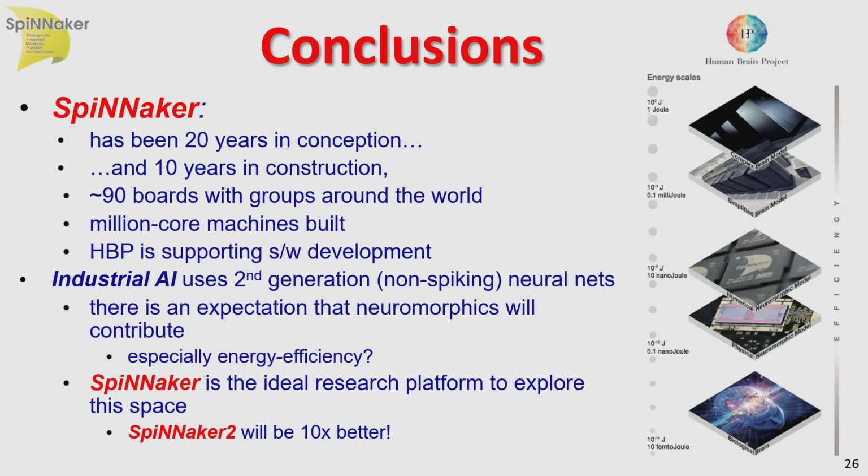While we've been building this machine over the last 10 years, there's been this huge transformation of industrial AI using second generation, i.e. 1980s, non-spiking neural nets. There's a growing expectation that neuromorphics will have something to offer to bringing industrial neural nets down to a smaller scale, perhaps making them more energy efficient so that at least the inference part of the process can be run on mobile platforms. Everybody's expecting developments in this space in the near future, but as I've already said, there's no compelling evidence that this works at the moment.